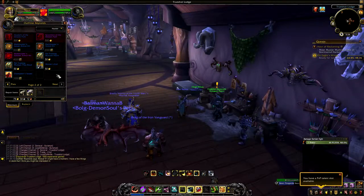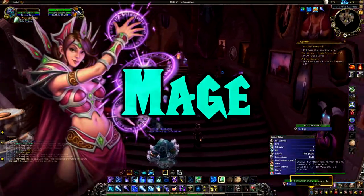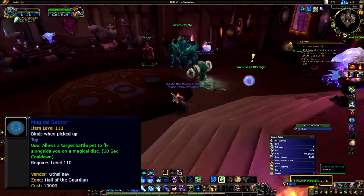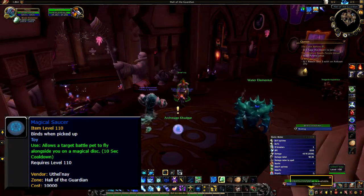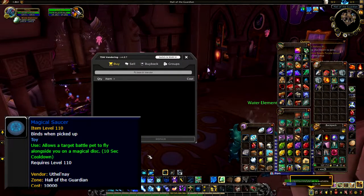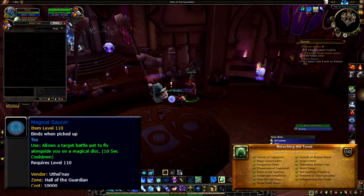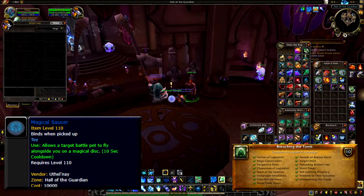But moving on. Mage. The first toy is a magical saucer. You can go to Uthulne, however you say that, in the class hall with 1000 order resources, purchase this item. But you have to complete Breaching the Tomb achievement, which is completing the Legion Fall campaign. If you have not done that, then you won't even see this item. As you see, I can't see it.